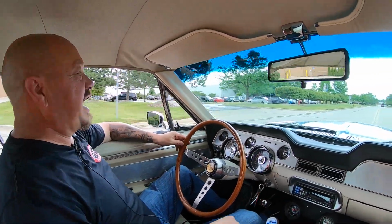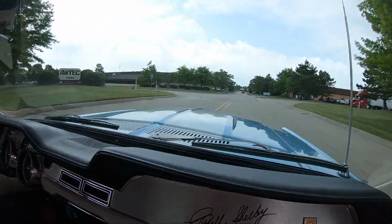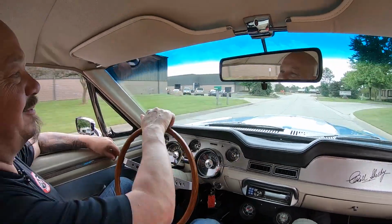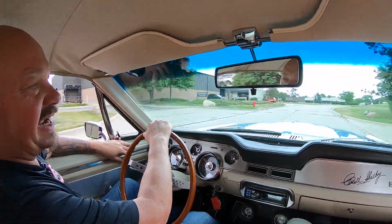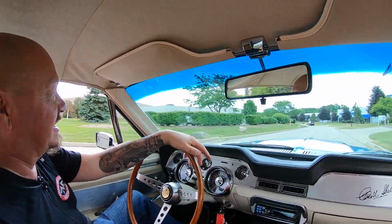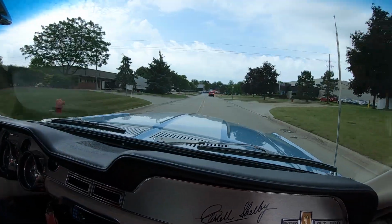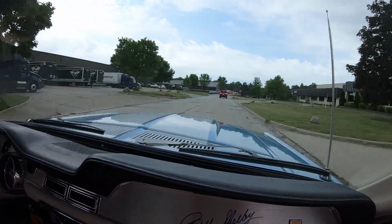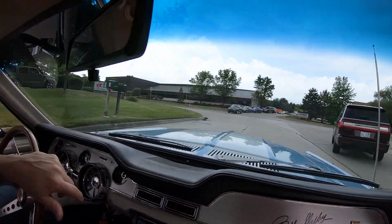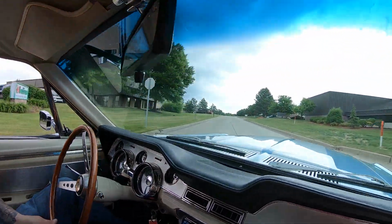Let's take this recreation of the GT500 for a ride. We got dual fours, 428 cubic inches, ready to ride. I tell you what, Carroll Shelby knew what he was doing when he built this machine. I tell you, these things are sweet, guys. Love me some Mustang. We got 4 speeds. We got 2 4 barrels sitting on 428 cubic inches.